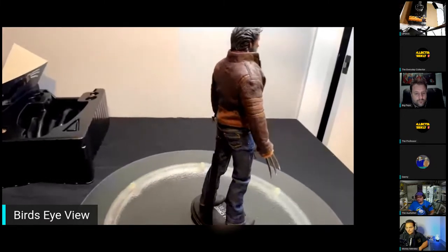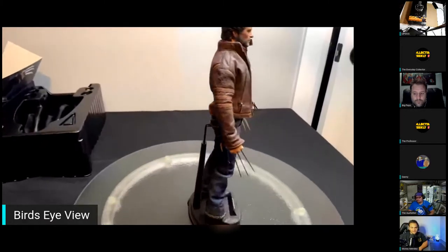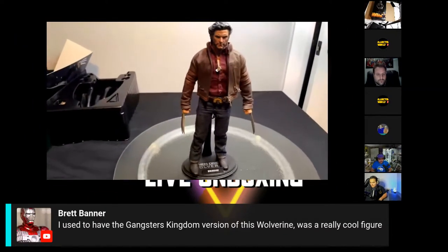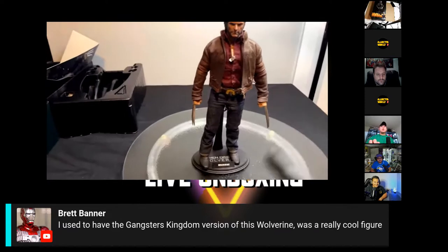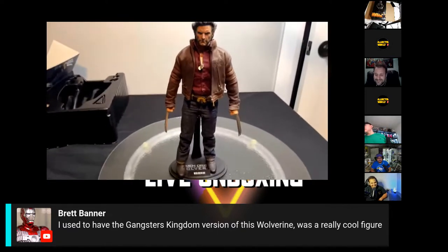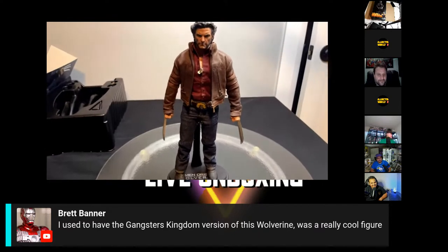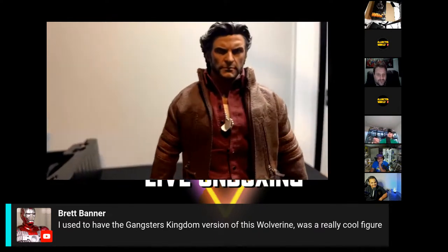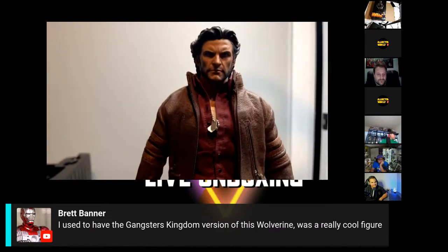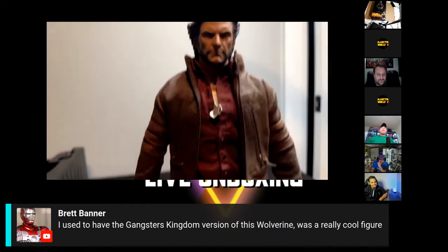There was also a third party company that did a head for this with the cigar, I think. That's one thing I wanted to mention. That's where this is lacking. I would have loved to have a head sculpt with the cigar. That's a good point, because he has a cigar.